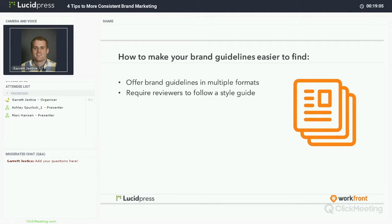Okay, so I read a stat the other day. It said that more than 73 organizations recently surveyed say they must comply with regulatory and or brand standards. We all know that compliance issues don't just apply to legal departments anymore. They're part of marketing, right? And this is why tip number 2: require that your reviewers follow a style guide. And of course, those brand guidelines that we're talking about are so important. It's so important that your singular marketing message is maintained in multiple formats.